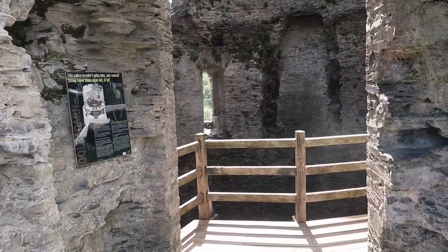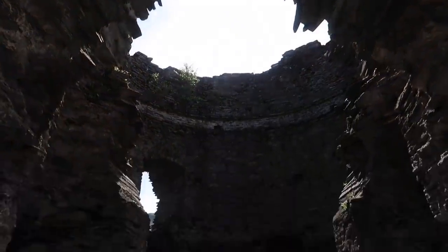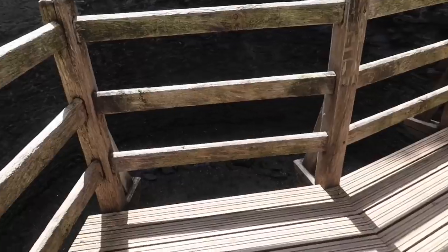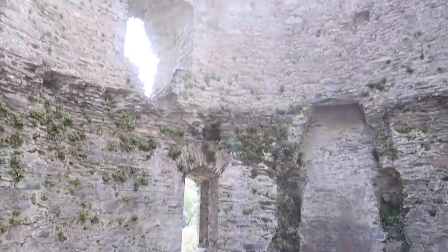Oh, look at it. I can't believe we're here seeing this right now. Just a quick walk to check it out. Oh my gosh. There's a wooden flooring. Oh. And a pit and a circle of stones at the bottom. Oh my goodness, this is amazing. I felt it move. I felt the floor move.